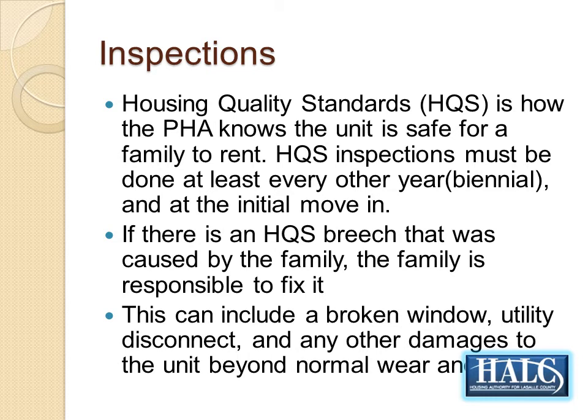Inspections. Housing Quality Standards, also known as HQS, is how the PHA knows the unit is safe for a family to rent. HQS inspections must be done at least every other year, biennial, and at the initial move-in. If there is an HQS breach that was caused by the family, the family is responsible to fix it. This can include a broken window, utility disconnect, and any other damages to the unit beyond the normal wear and tear.